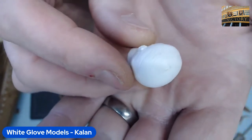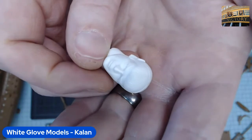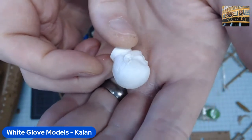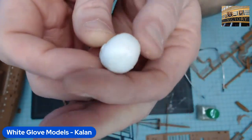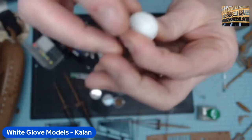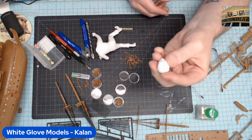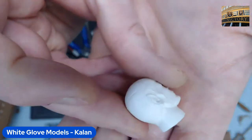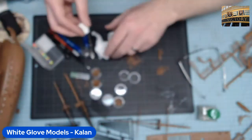Oh, lovely. And the face doesn't really look like it, kind of does, but not really. So I just don't know why they would, because you have to clean all this up and then try to rematch the hair. So I think I'll just go with the resin printed one and then paint this one up just for practice. Yeah. And he's got a huge hole in the side of his head there. Nice.